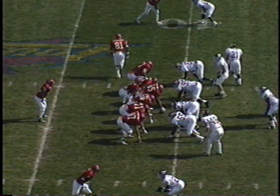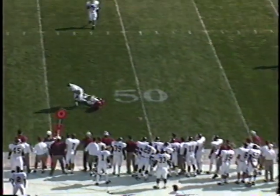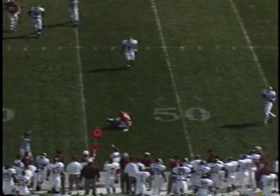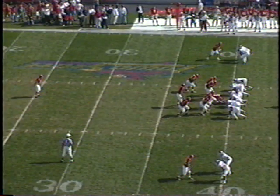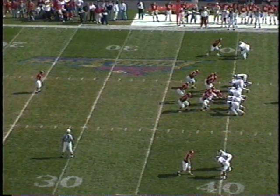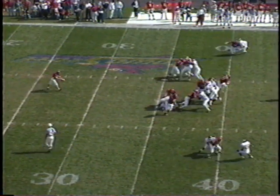They have motion. Now they reverse the field, go back the other way. Here's Doxson rolling to the right. Sets the pocket at the 32-yard line. There was a trip and a fall as it goes incomplete out around the ISU 48. And then again, he'll keep bouncing it inside. And you have to be alert because, like in the Wyoming game, he'd get 2 or 3 yards, and all of a sudden he'd break one for 10 or 15.